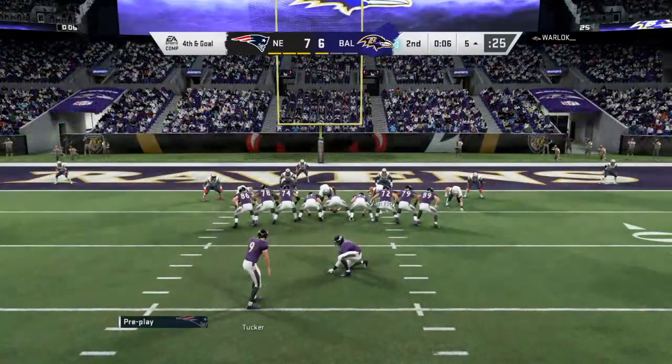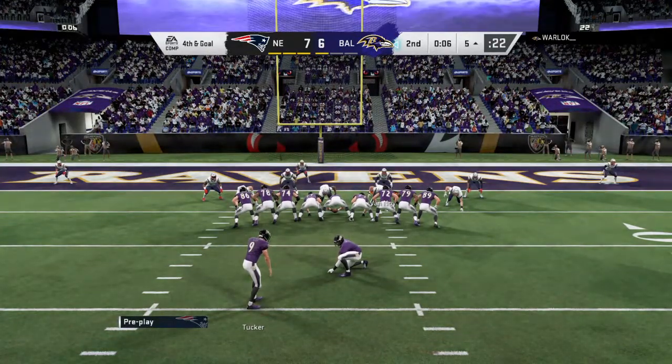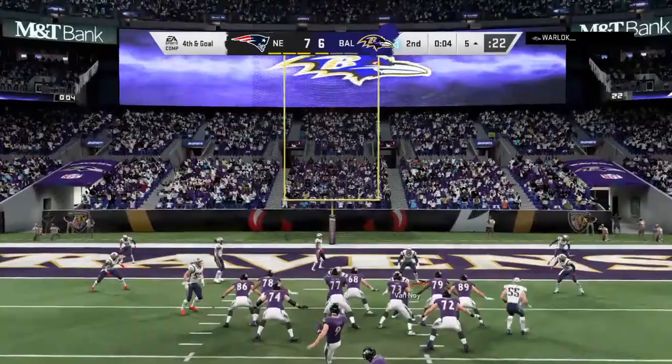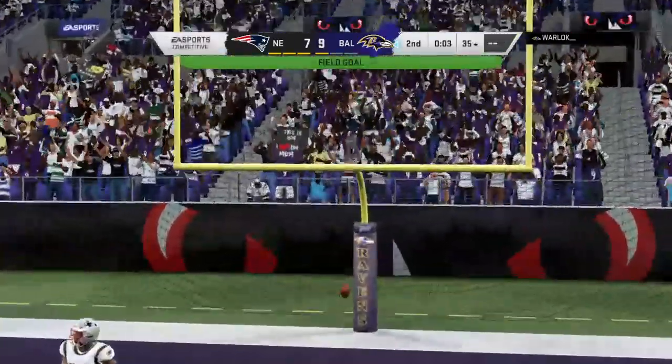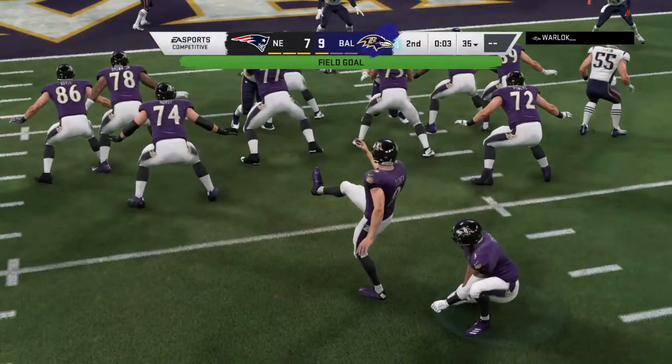So they won't get a touchdown, but here's a chance to at least get 3 to end the first half. This is a fairly straightforward 22-yard short attempt. And Tucker's kick right there. It's good. And they jump back in front here.